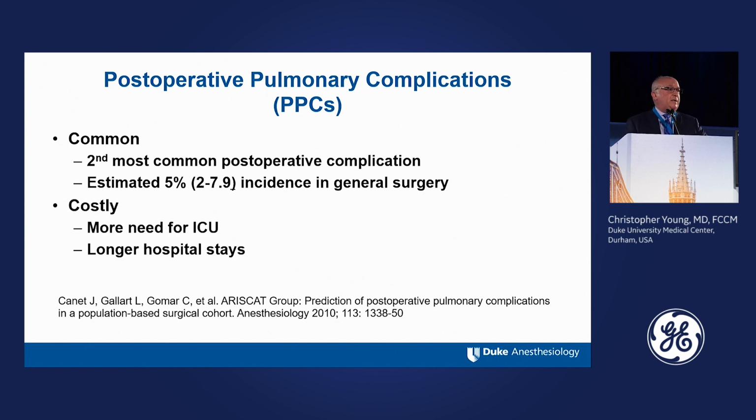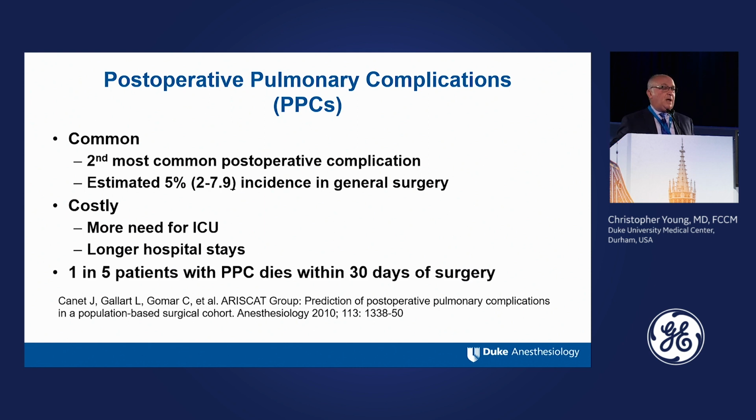They're also very costly. They cost the patient because patients end up in the ICU more frequently, and they lead to longer hospital stays. And they also have a very high mortality associated with them besides the morbidity. About 1 in 5 patients who develops a postoperative pulmonary complication will die within 30 days of surgery. So there's a 20% 30-day mortality associated with pulmonary complications in the postoperative period.